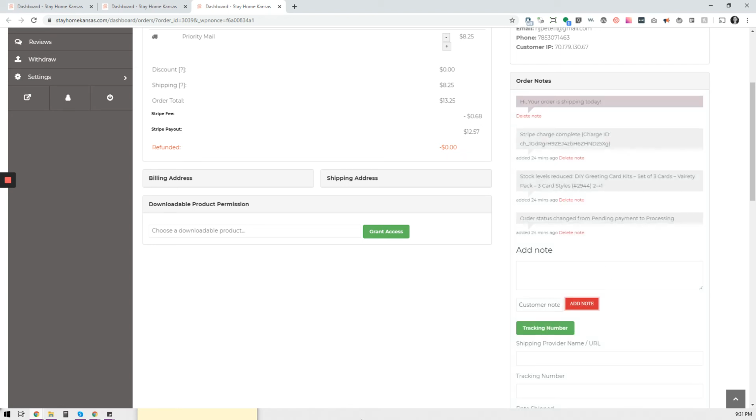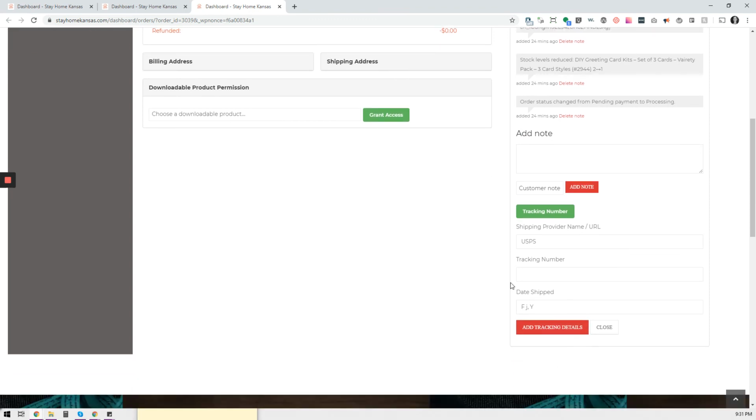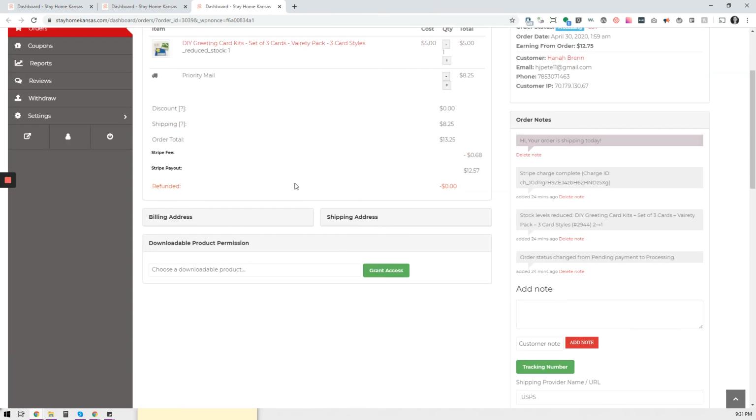And then let's say I'm going to ship this item and I get the tracking number from USPS. So I would provide that name here, USPS, and the tracking number and the date that I shipped it. And I would add those tracking details that would get emailed to my customer. And I would pay for it using the funds that were provided. You can see the shipping here. So as long as you keep it under that amount, you are doing good.